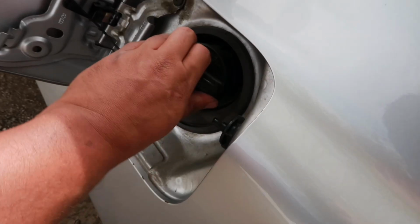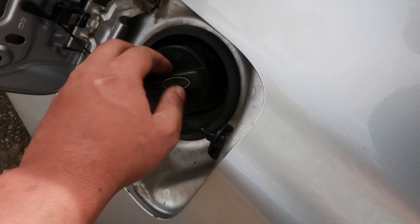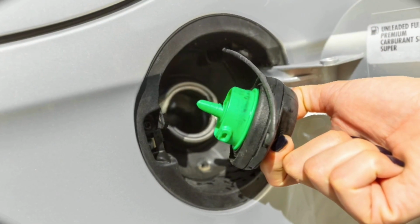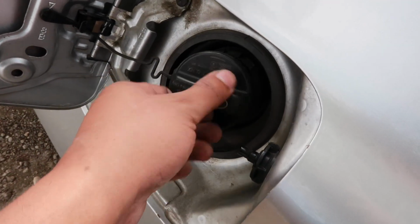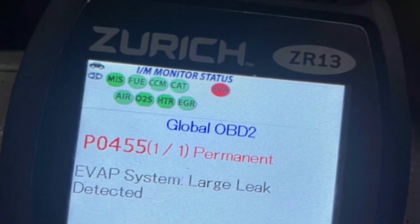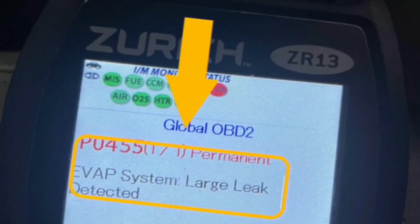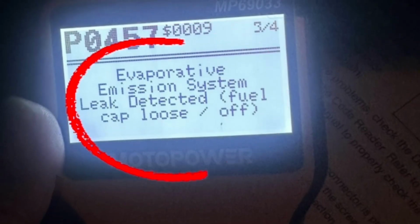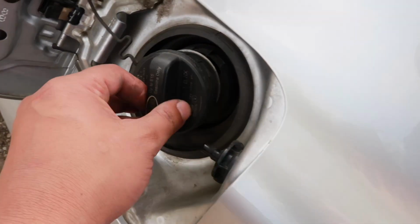First up, let's start with something super simple, a loose or damaged gas cap. This one's common and easy to fix. If your gas cap isn't tightened properly, it can trigger the check engine light. The DTC for this issue is usually P0455, Evaporative Emission System Large Leak Detected, or P0457, Evaporative Emission System Leak Detected, Gas Cap Loose, Off.